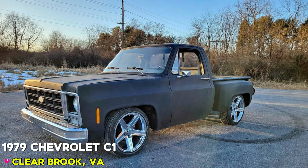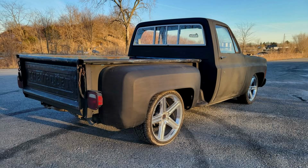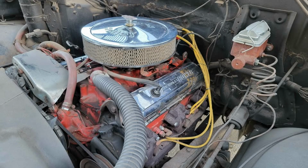1979 Chevrolet C10, price $6,500. With 107,000 miles on the odometer, it features a smooth shifting automatic transmission and a bold black exterior that gives it a striking presence on the road. The truck runs and drives very well.